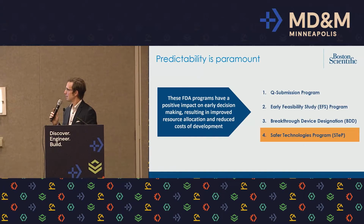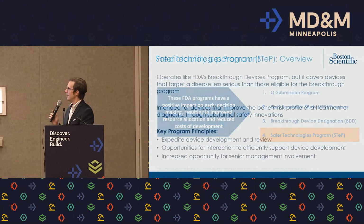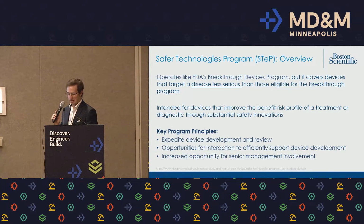Okay, and then lastly, I'll cover the Safer Technologies Program, STEP. And this has just gone into effect March of this year. It is a program that's designed similarly to FDA's Breakthrough Device Program, but it's for devices that target a disease less serious than those eligible for the Breakthrough Program. And it's intended for devices that improve the benefit-risk profile of treatment or diagnostics through substantial safety innovations.